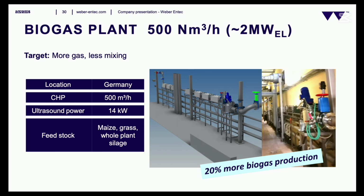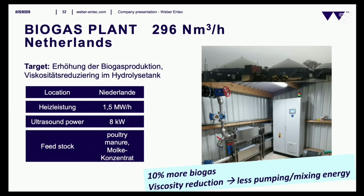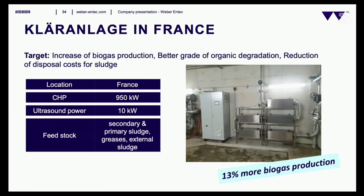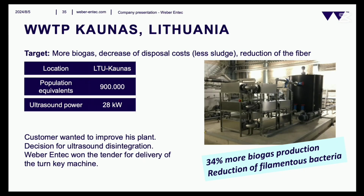Now, here is one of the tricky ones as well. Or that, or that, or that. So I could go on a little bit more with more pictures, but I think we got the message. We have done this for 15 years, and in the meantime, we have probably treated all the substrates which are around.